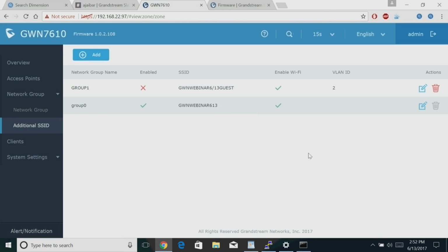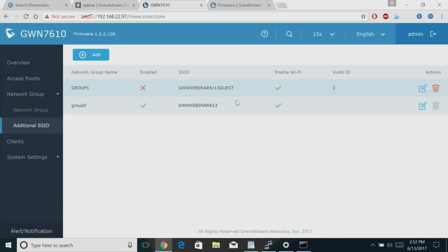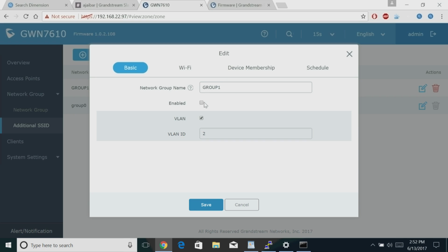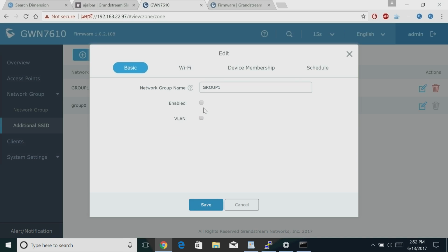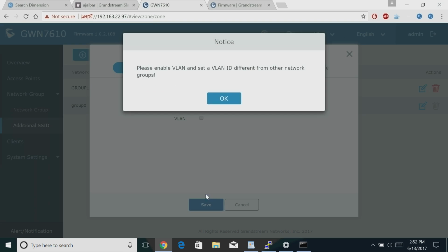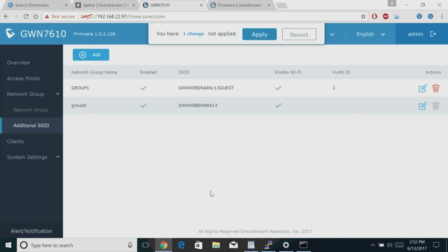Didn't I enable something? Network groups. Messed up something. Okay, enabled. Right. Okay. Disable the VLANs. All right.